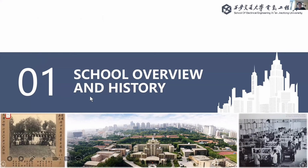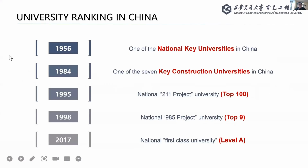All right, firstly, it's the school overview and its history. Actually, you have reviewed the introduction to our university. Our university was founded in Shanghai in 1896, and then relocated to Xi'an in 1956. So therefore, most of the faculties and all the departments have moved to this place, this Asian city. From that time on, our university has always been one of the national key universities in China, and one of the 7 key construction universities in China. This means that at that time, the government put a lot of investment into several universities for their construction. So our university has always been on this list.